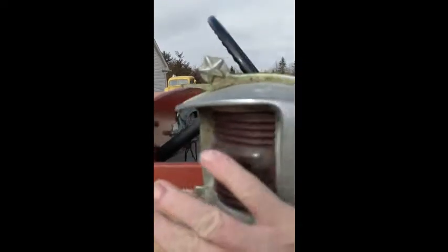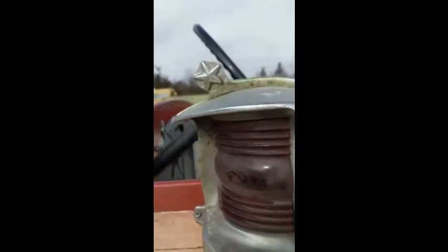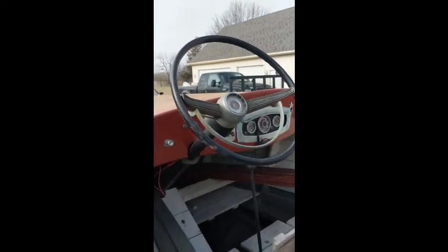Here's the port side light, which is, you can see my size of my hand. This thing is huge. Has a little meteor, has the shooting star on top of it. Pretty neat how it comes back for that. The wheel appears to be out of a Dodge of some kind.